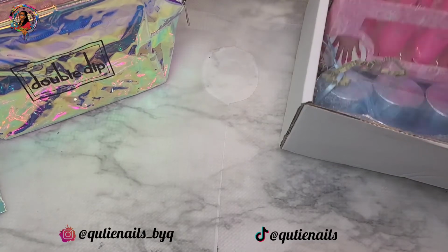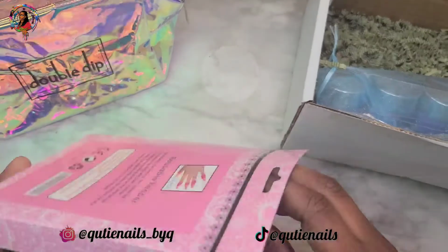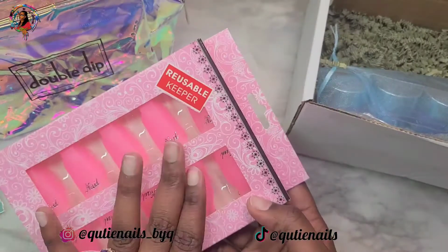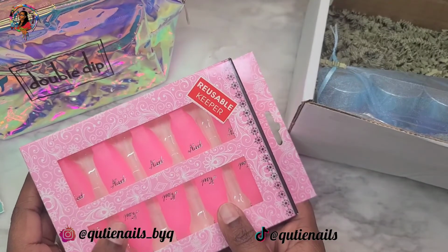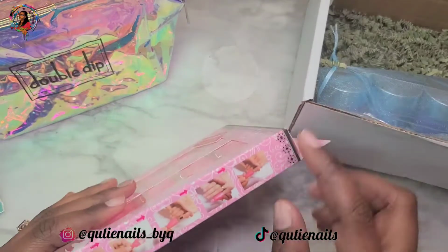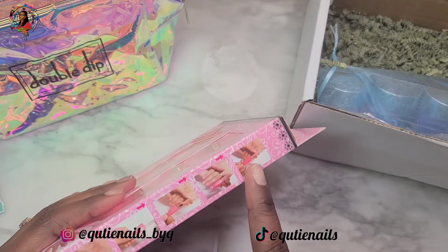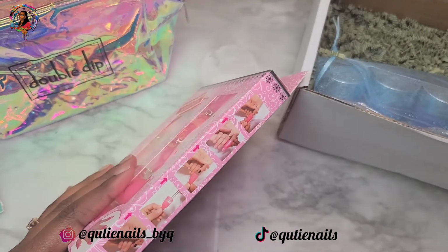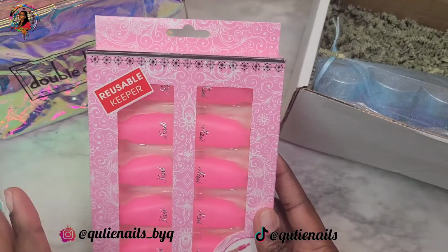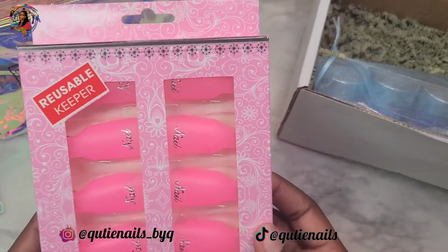They also sent me these cute little removers. Y'all know I have some of these already. So it's the reusable nail remover things. You can saturate the remover pad with alcohol or acetone, depending on what type of enhancement you have on, and you just place it on your finger, leave it on there, and take it off. I'm not going to open this. I'm going to save this for a giveaway because I already have some, but thank you so much, you guys, for sending me these. I really appreciate it.